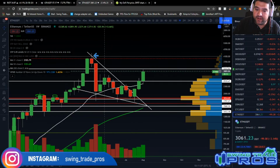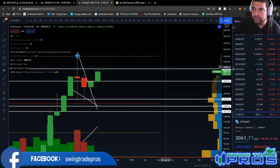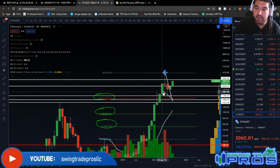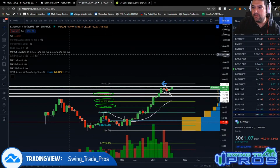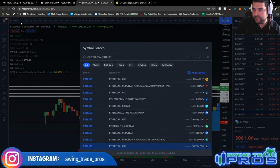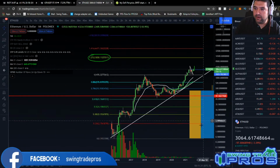Looking left, there's nothing here. There's nothing here, right? And the monthly chart, I know we still have 23 days, but we're in a monthly breakout, guys. We're in a monthly breakout. All right, I got a different chart of ETH here that'll probably blow your guys' minds. So here is the target.